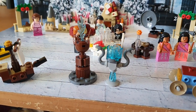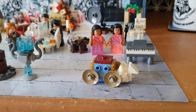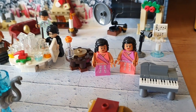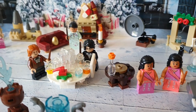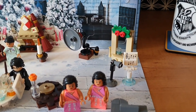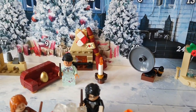So again, we have the Goblet of Fire and the Triwizard Cup. They look really awesome. I think the Goblet of Fire is my favourite piece out of this. Obviously, the Beauxbatons carriage. There's that piano. It's so cute. The twins. I didn't put them with Harry and Ron in case I got them the wrong way round. Then we have that table with what I'm assuming is pumpkin juice. Harry and Ron are at the table with the ice sculpture getting some drinks. And then we have the microphone and music sheet. What I'm assuming is a window, because I don't know what else it could be. The record player, the fireplace.